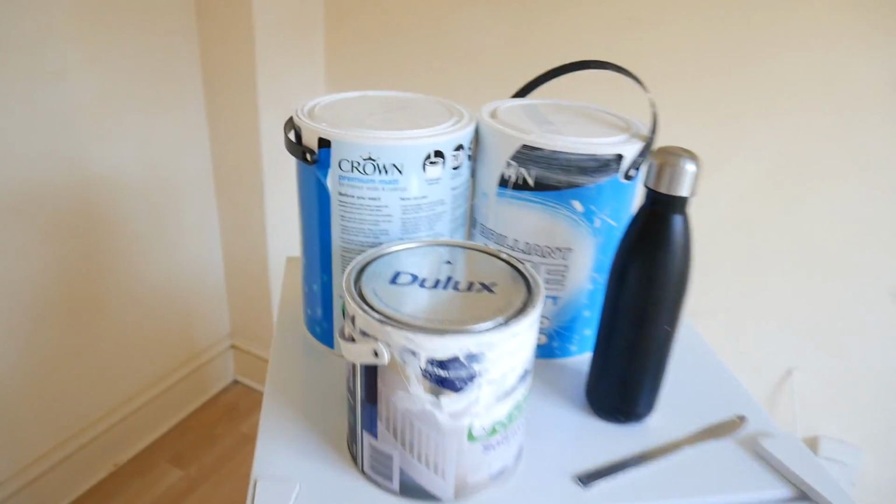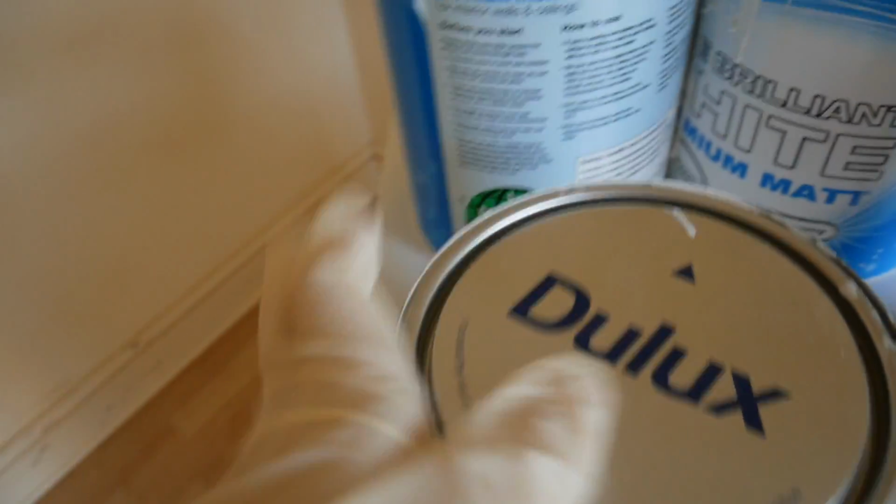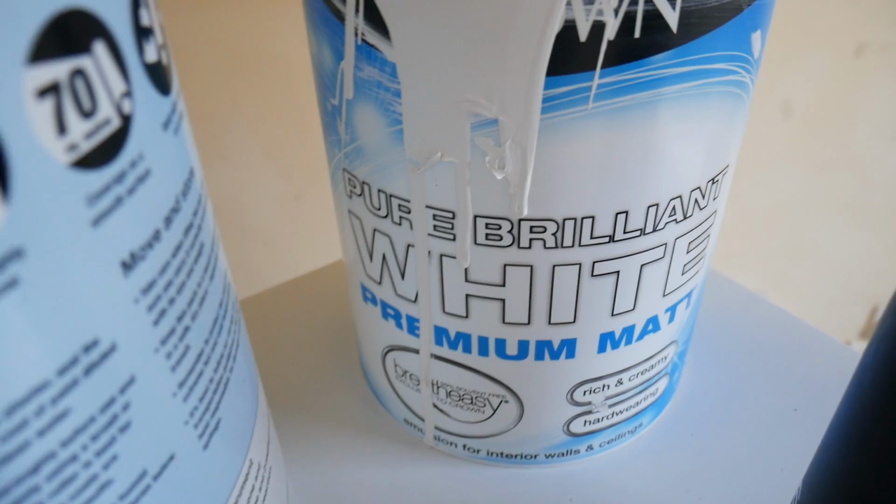Right, I have got my podcast on. I'm listening to Deliciously Ella Digital Detox, and I have got all my paint here. So I've got the satin wood stuff for the skirtings, and then I've got this pure brilliant white matte for the walls, all my tray set up.